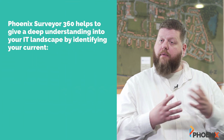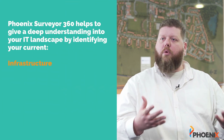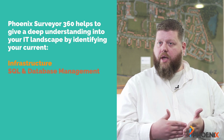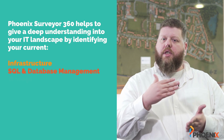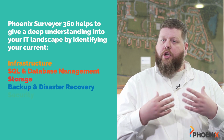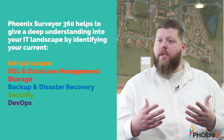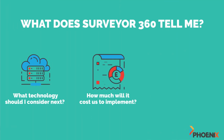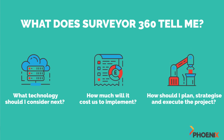So we developed this product set called Surveyor 360, and it covers a couple different areas within the landscape of IT. So it covers the infrastructure, which is all of your servers and your hardware bits, but then it also covers things like SQL, which you have the end of life 2008 SQL coming up, but it covers storage, it covers your BCDR, so your backup and your disaster recovery, your security, as well as your DevOps. And within these areas, it allows you then to get a lot more in depth with what's in those areas, but also what you can do to move forward in the future with the costings around that, and helping you then develop and make changes.